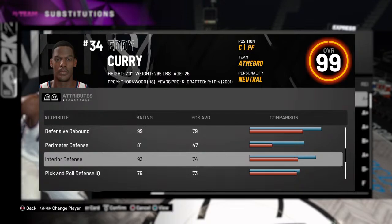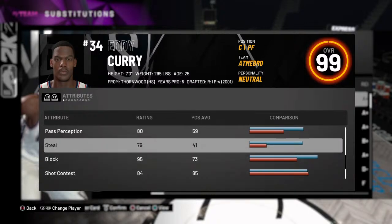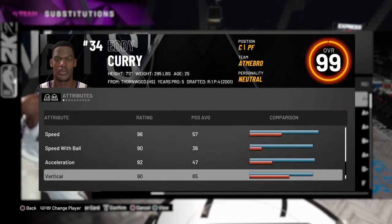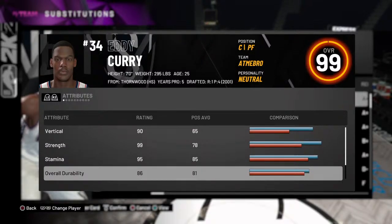Obviously, if you know anything about Eddy Curry, this has nothing to do with the man who actually played basketball. This is just 2K making up characters, but that's okay. That's what we're doing right now. He's got a 95 block, an 84 shot contest, an 85 lateral quickness, and a 96 speed. On paper, he projects to be one of the best centers in the game, easily.